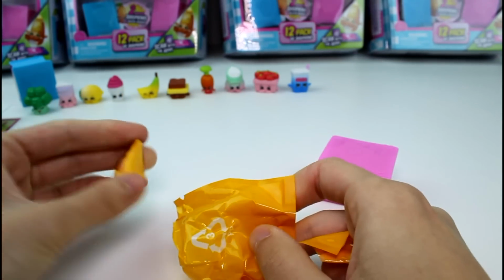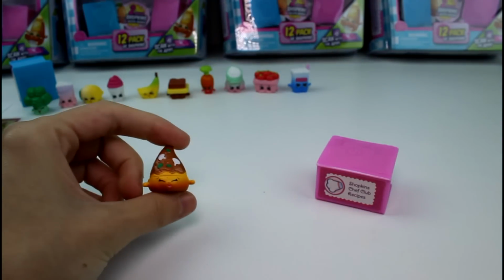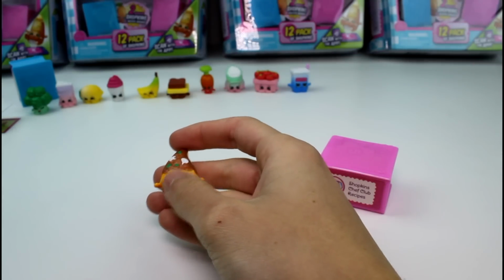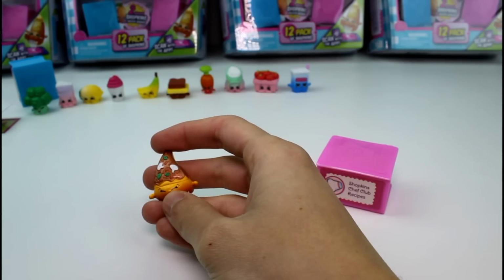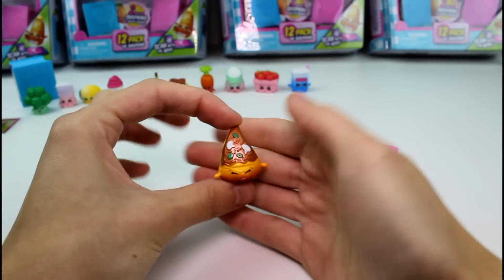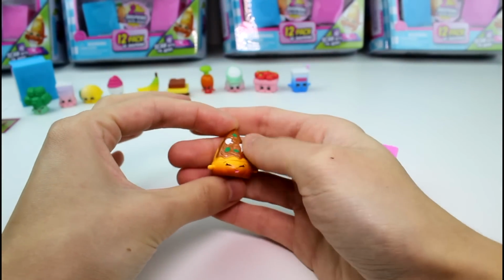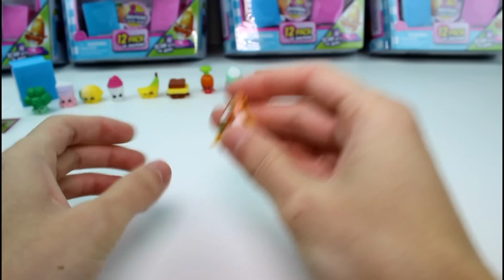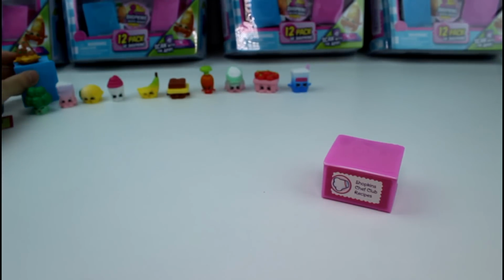We got, ooh, we got Veronica. This is Veronica Veggie Pizza Slice, I think, gotta double check. I've only ever gotten this one once. Yeah, Veronica Veggie Pizza. She's an ultra rare. I really like her colors. Look how cool she is. She looks all toasted and yummy. So awesome. I'm gonna put the ultra rare up there.